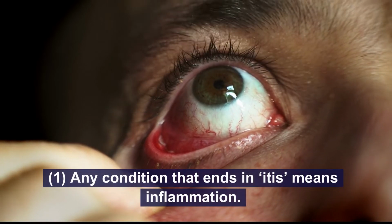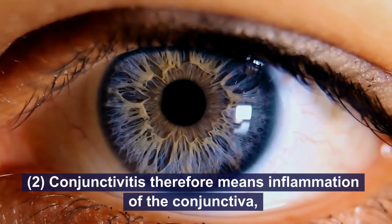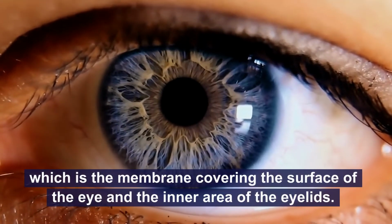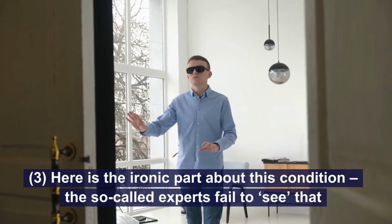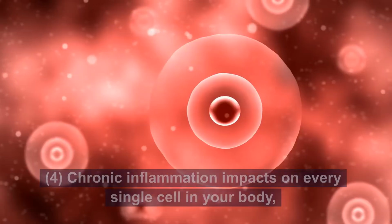Any condition that ends in itis means inflammation. 2. Conjunctivitis therefore means inflammation of the conjunctiva, which is the membrane covering the surface of the eye and the inner area of the eyelids. 3. Here is the ironic part about this condition: the so-called experts fail to see that chronic inflammation underpins any condition ending in itis.